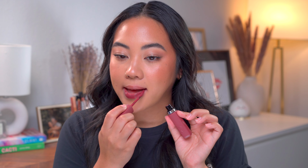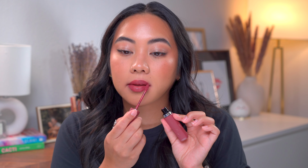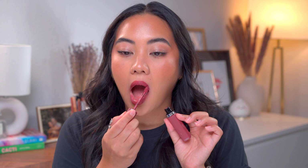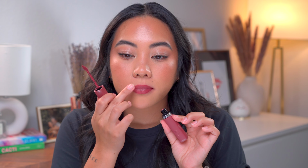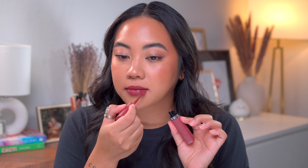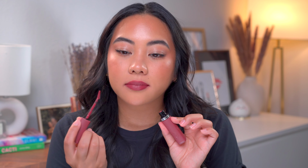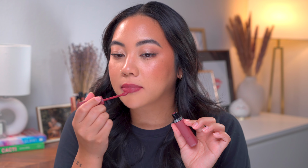And lastly is the shade 665 First Move, which is a medium dark pink plum. And here is the shade First Move. Right off the bat when I was applying this on the lips, guys, this is very similar to me to MAC's Heroine lipstick. That one is a purple. Now that is quite a bit lighter than this, but it seems to be in that same tonal family, you know? This one definitely is a true purple shade.